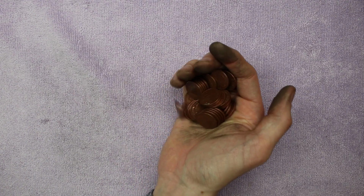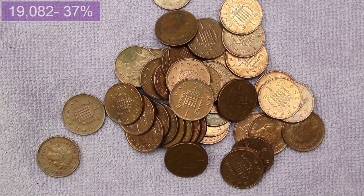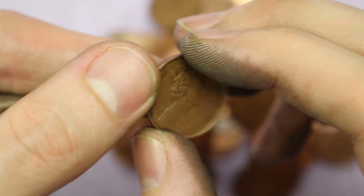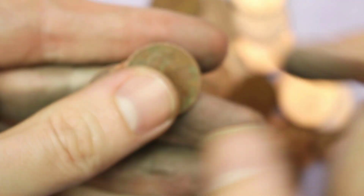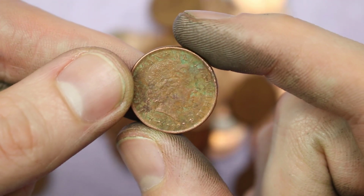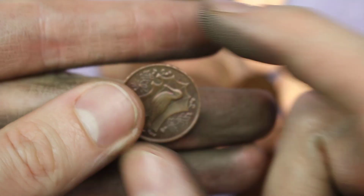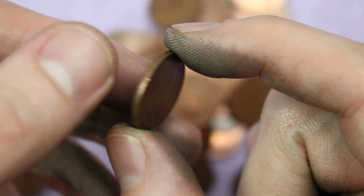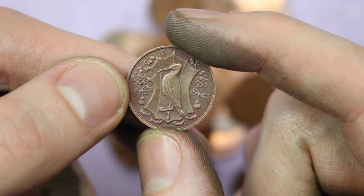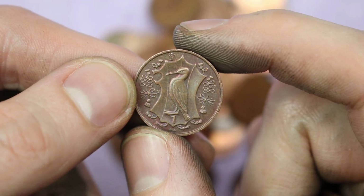Second half of the bag gives us 43, which is 19,082 in total. A whole bunch of oddities as well. So another Gibraltarian, 2007. This doesn't look like it, but it is an Isle of Man. Jersey Tower, which we see quite often. And this cool one here, which again is in the Isle of Man. Wonderful, wonderful stuff. We have got 1 bag left to go, and then we are done hunting through pennies for the month. So let's see what we get.